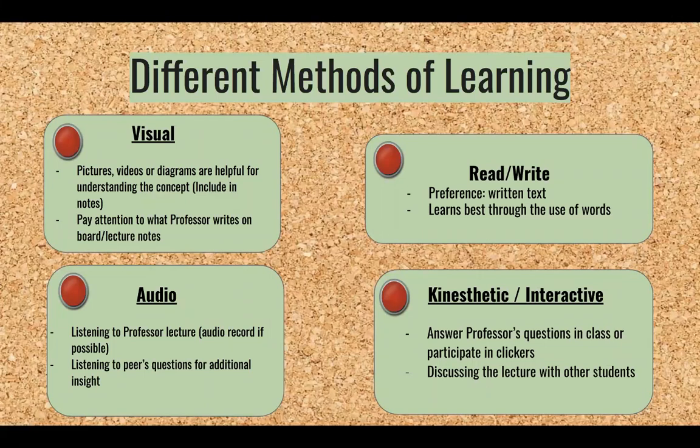So when it comes to studying, different people study in different ways. So these are just a few different methods of learning, whether it be visual learning. If you're a visual learner, you're more inclined to better understand through pictures, videos, diagrams. So if this is you, definitely pay attention to what the professor projects on the board in the lecture notes. Or you could also be an audio learner.